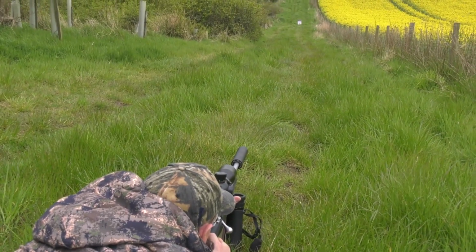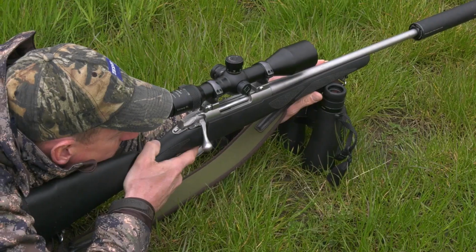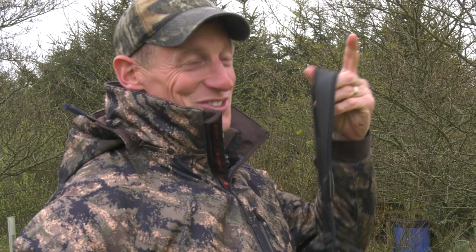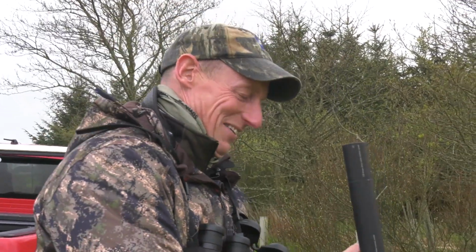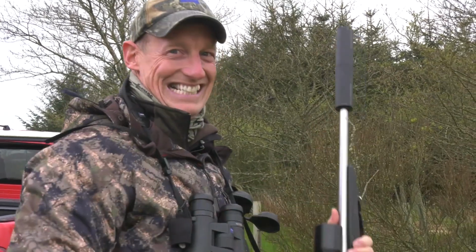First up, Paul wants to check zero and has a cheeky little trick up his sleeve. Did I get him? Sorry, that technique of using the binos is brilliant. That's cool. I know bipods get expensive, but that is pretty impressive. Yeah, that's versatility when you want minimal equipment to take with you.